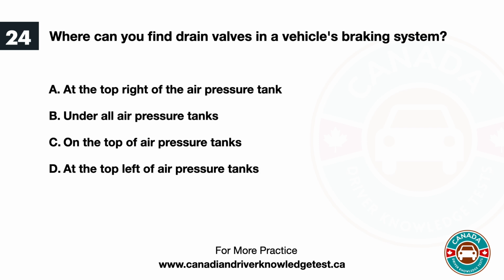Question 24. Where can you find drain valves in a vehicle's braking system? A. At the top right of the air pressure tank. B. Under all air pressure tanks. C. On the top of air pressure tanks. D. At the top left of air pressure tanks. The answer is B. Under all air pressure tanks.